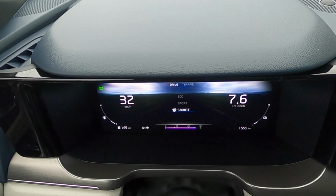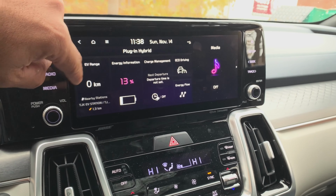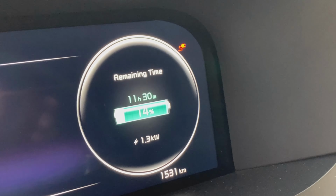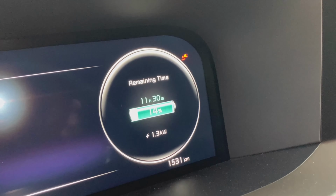Let's jump into charging times. On the Kia Sorento infotainment system, top left is the PHEV button, and you get all your information. Right now, my battery has gone down to 13% from 14 from about a minute ago. On a 240 volt level 2 charger, I would need a total of 4 hours and 10 minutes to go from 13% up to 100. If I go to a level 1 charger at 120 volts, the Sorento tells me right now I need 10 hours and 50 minutes. Before I started the review, I plugged it in my driveway, and it was at, I believe, 11 hours and 30 minutes to go from 15% all the way to 100.